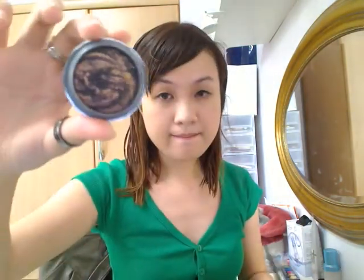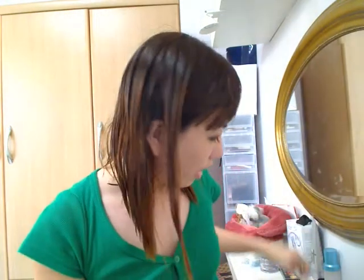And then the color that I've been using lately is my Supernova. It can help to create a smoky look, so I just apply it all over my eyelid very lightly and quickly. I'll apply it like so, and then I'll move on to my eyeliner.